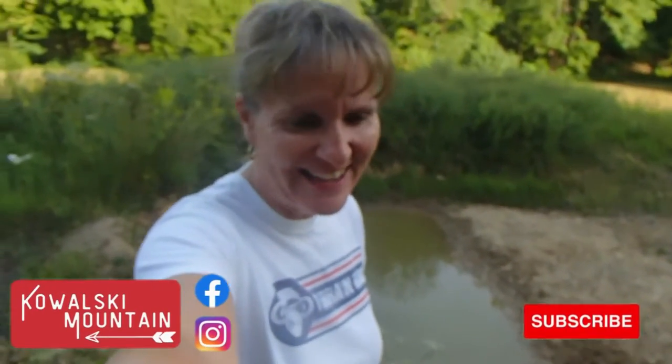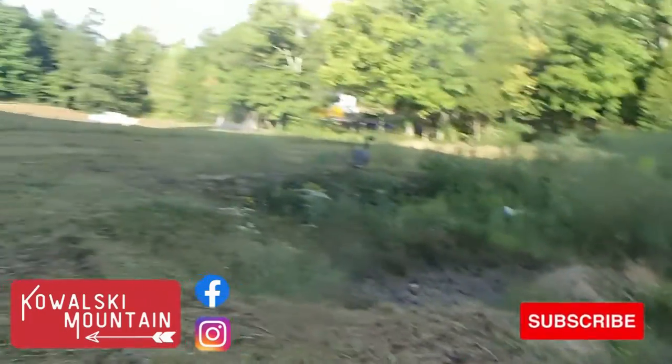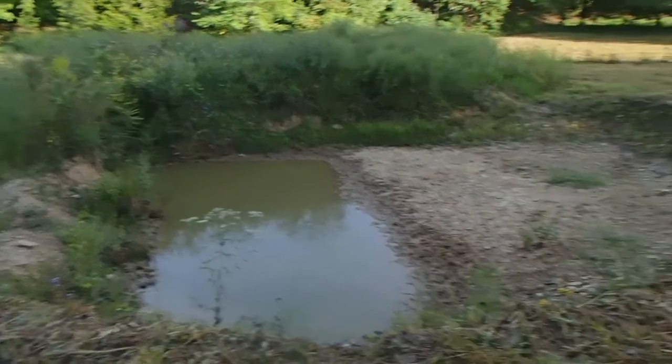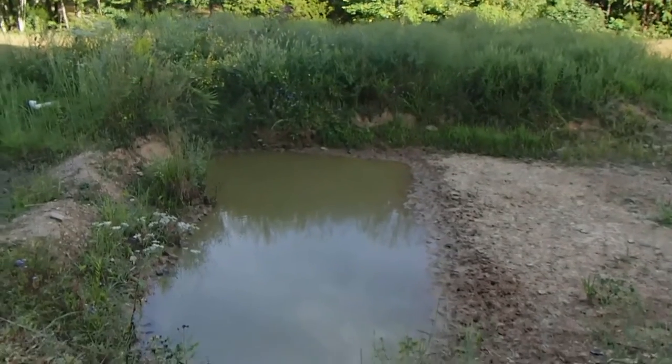Well, today is day two, and our contractor is going to start working on the pond today. So I just wanted to give you a little update of what it looked like when it started. Philip was able to dig this part of the pond with the bobcat. And the goal was just to find out if it would hold water at all.